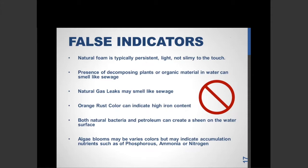Algae blooms are not themselves the problems, but they are the indicator that there may be an accumulation of nutrients such as phosphorus, ammonia, nitrogen, maybe some fertilizers that are getting there. So the algae blooms become an indicator that there could be another issue there. So again, those are what we call false indicators. But again, we like to know about them.